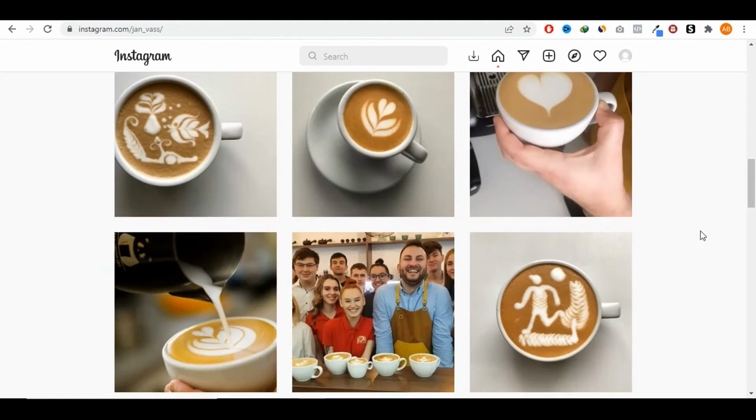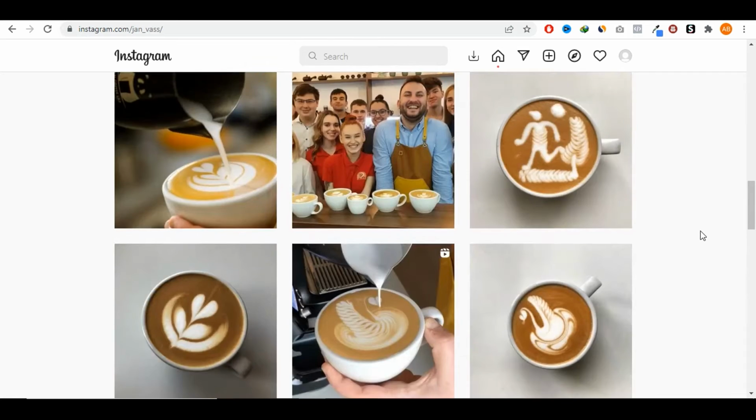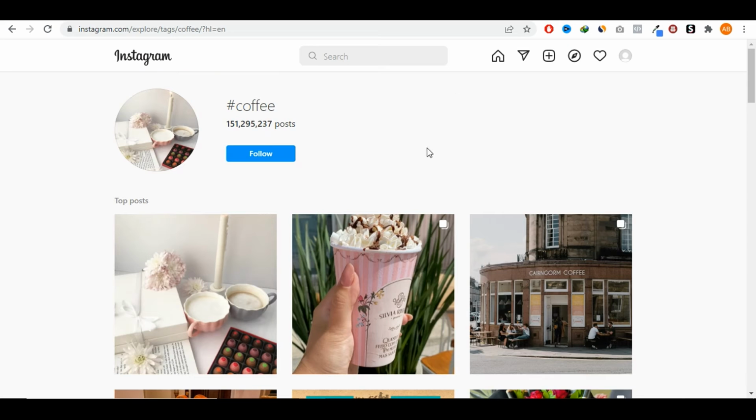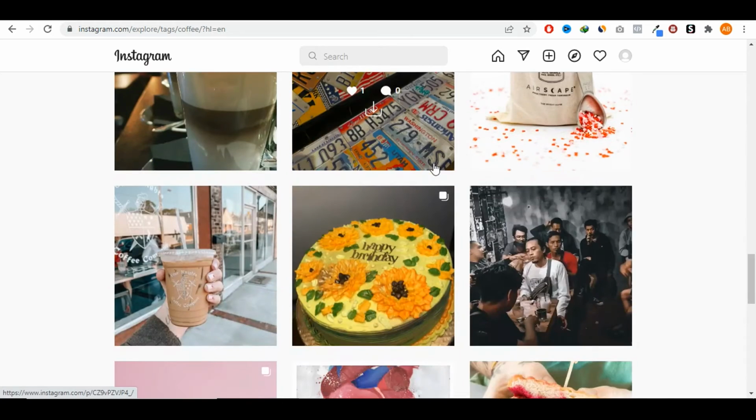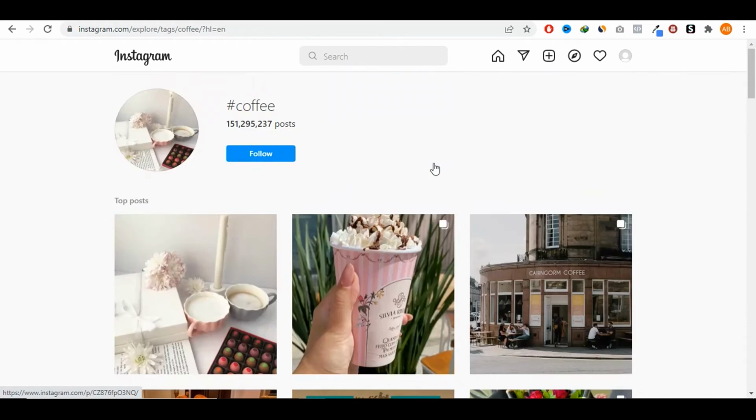There's a lot of pictures on Instagram that you can go for, and a lot of different keywords that you can target, and you can create a theme page, an Instagram page only dedicated to the coffee niche. Eventually you will start getting more and more followers, and as you get more followers, your traffic will also start to grow, which you can then redirect to those websites that I showed you earlier and start earning affiliate commissions.